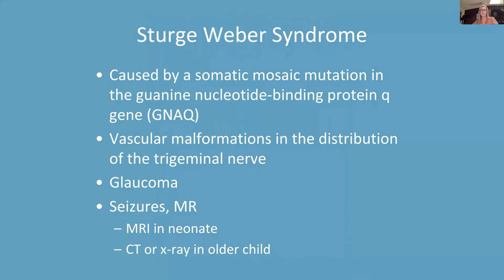So the important association was something like this. When the vascular stain is present in the V1 distribution, it is Sturge-Weber syndrome. Sturge-Weber is caused by a somatic mosaic mutation in the GNAQ gene, and it leads to vascular malformations in the distribution of the trigeminal nerve. So important associations with vascular malformations in the V1 distribution are glaucoma, so extra pressure in the eye, secondary to extra vessels in the eye, just like we have extra vessels in the skin, and then seizures as well as developmental delay or mental retardation. This can occur from extra vessels in the leptomeninges.